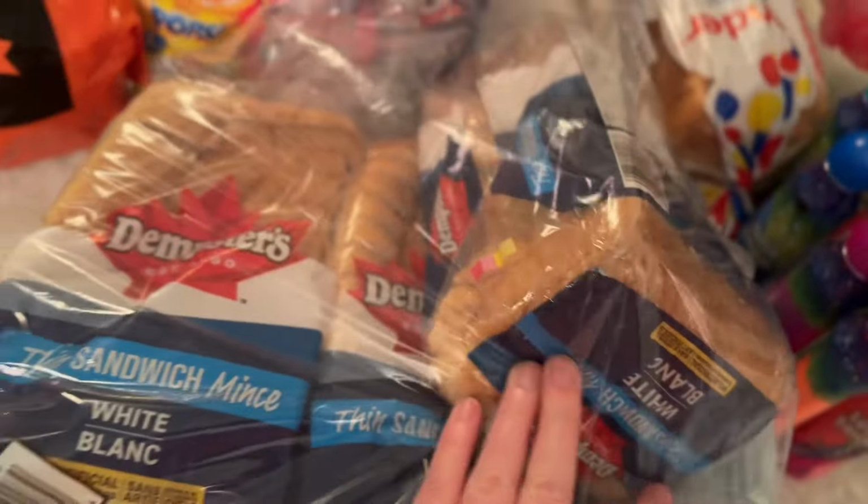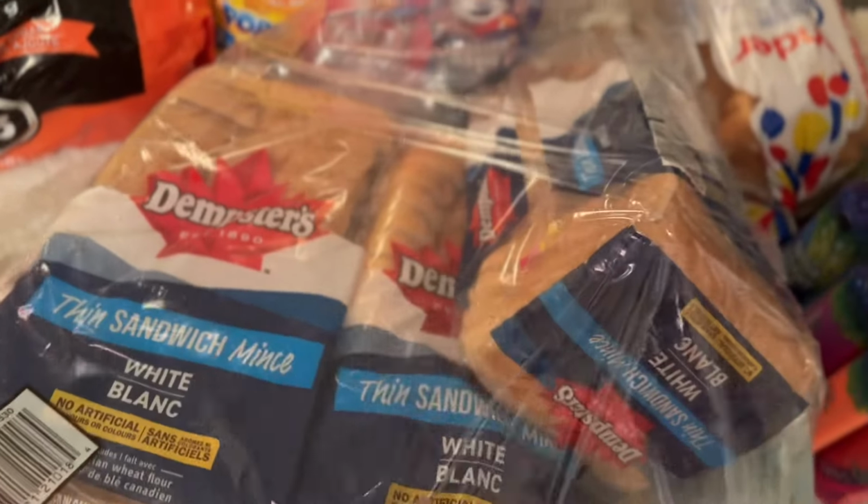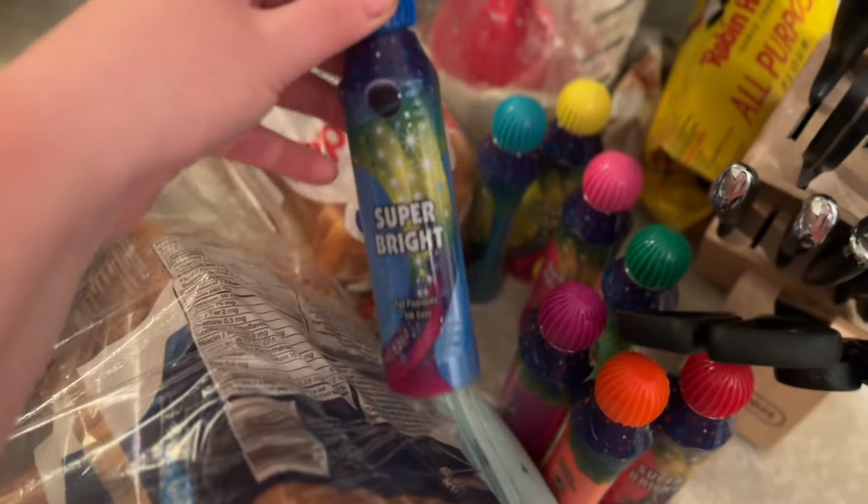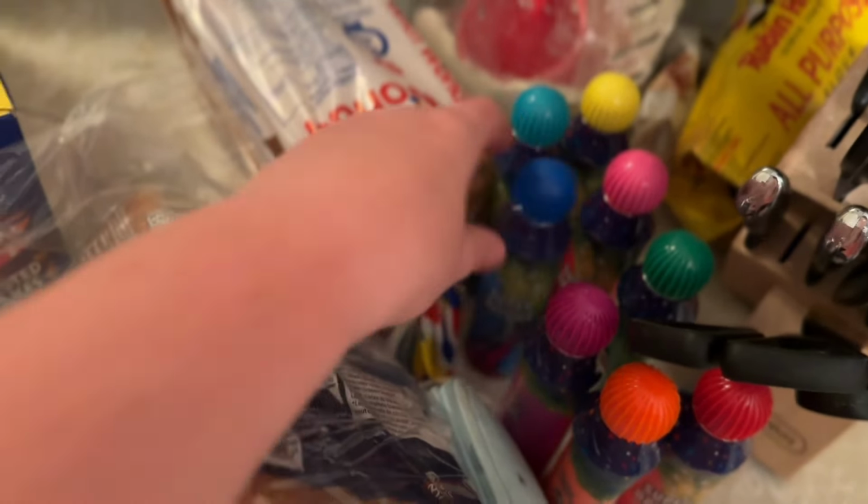I got these three loaves of bread. They were like $6 for three loaves of bread. So I'm going to pop these in the freezer because we still have... Oh, look. I got this on Amazon. New bingo dabbers. Wait till you see. So I got those from Amazon.